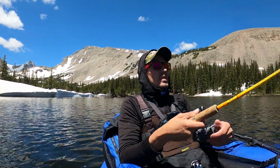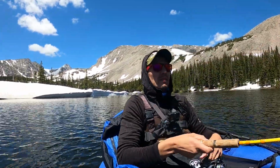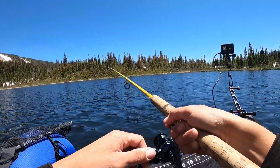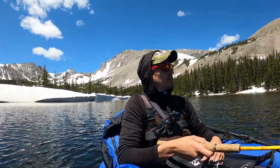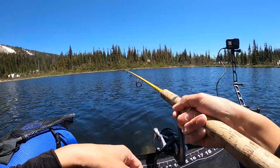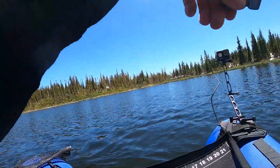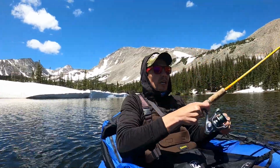30 minutes later. Must have scared him away. Was one on there though. Yeah, that or it was a tiny, tiny one. There was one little nibble. There we go. Got him. Got that sucker. Got him.